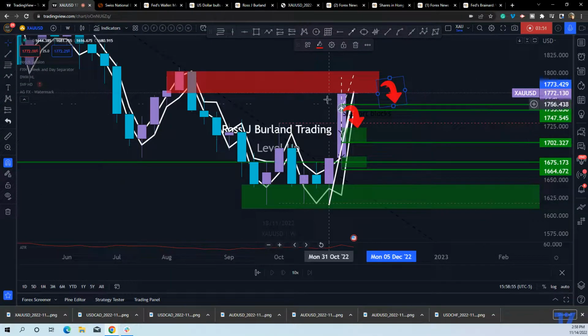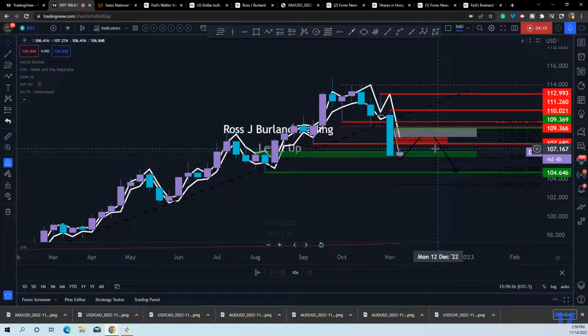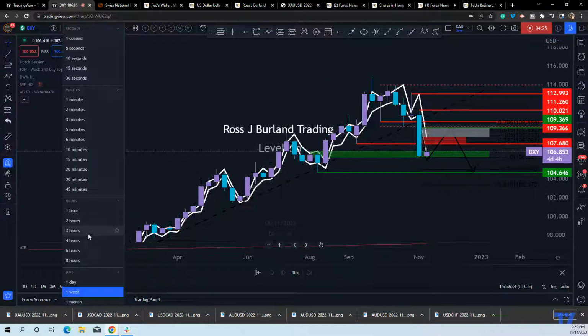This is a W formation. It's an overextended W formation, but a move into 1750, 1730. Sorry, 1750 being the first target, and below there 1730 to meet up with this price imbalance between here and there. And then in the same vein, we've got the US dollar, which is somewhat overextended on the downside. Potentially, it's moved into this area of support. We can see a correction back up into this price imbalance over here on the lower time frames.